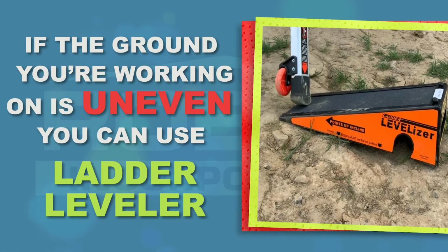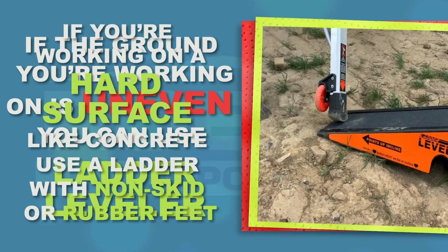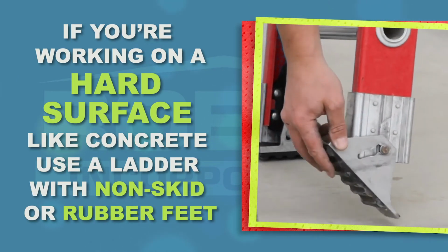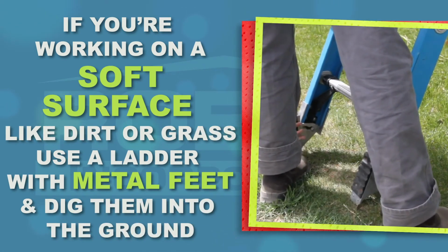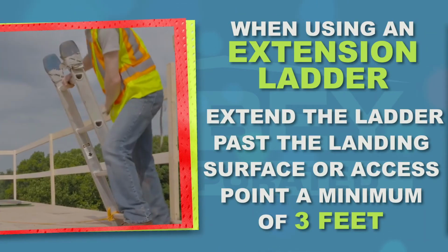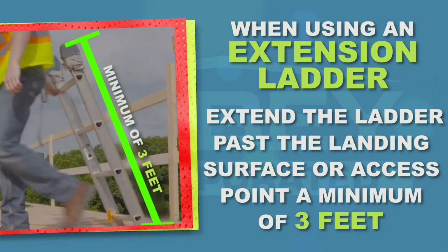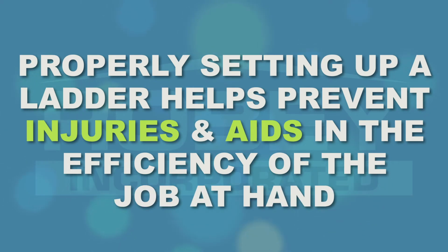If the ground you're working on is uneven, you can use a device like a ladder leveler. If you're on a hard surface, like concrete, you should use a ladder with non-skid or rubber feet. If you're on a soft surface like dirt, grass, or gravel, you need to use the metal feet and dig them into the ground to fully secure the ladder. The extension ladder rails need to extend past the landing surface or access point a minimum of 3 feet. Properly setting up a ladder helps prevent injuries and aids in the efficiency of the job at hand.